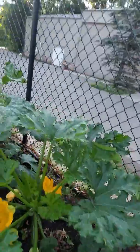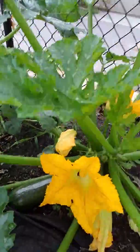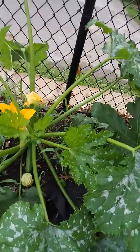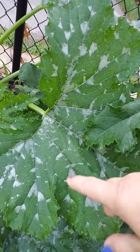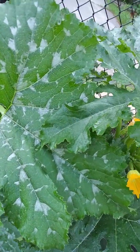Over here, some zucchinis. They're doing good. I got 3 of them right here. And another one right there. And I know this looks weird. This is actually the variety of the leaf. That's not powdery mildew on those leaves.